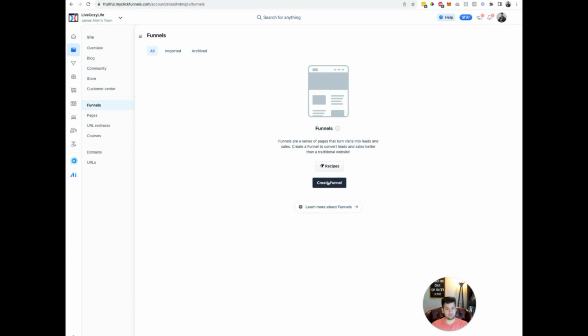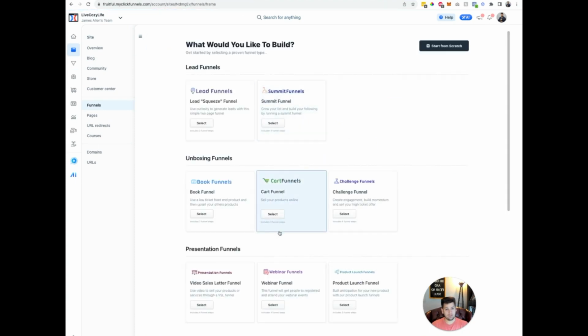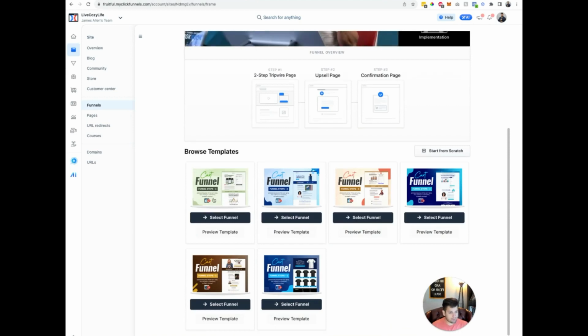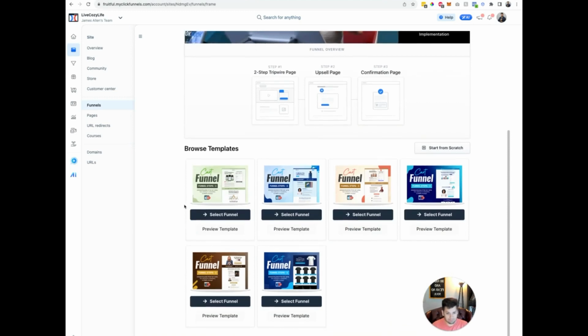So I'm going to go to funnels. I'm going to create a funnel. I'm going to build out a cart funnel, and there should be something that looks pretty good, what our marketing team has built out. So I'm going to pick this brown one. I'm just going to look at it really quick. There's another brown one down here too, but I think I like this one.